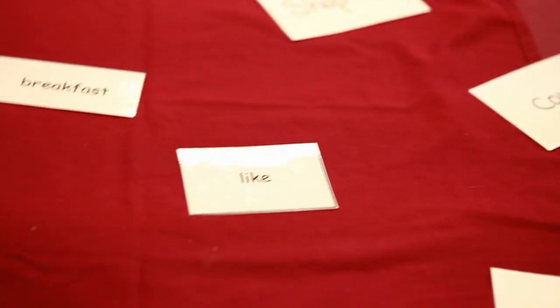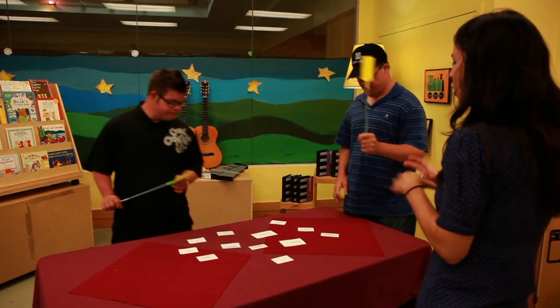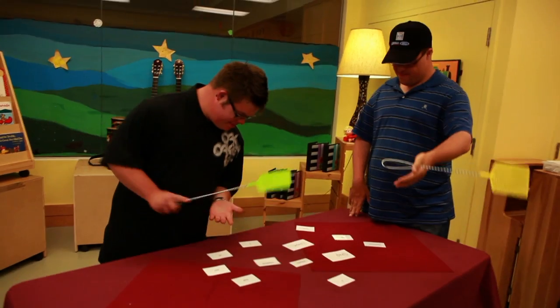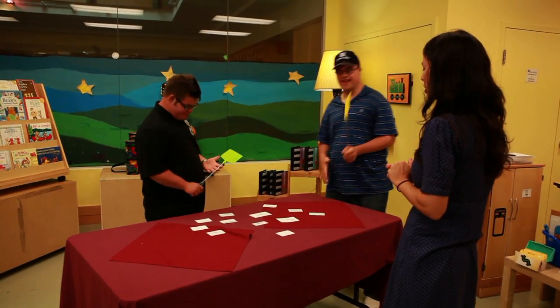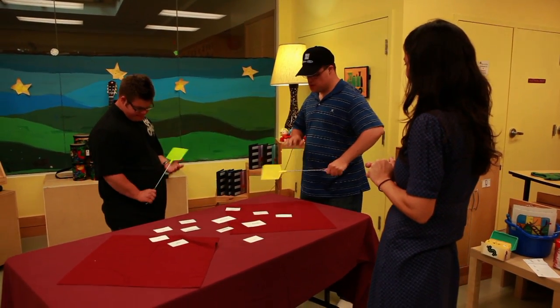Another favorite game that my students like is called SWAT. Go to a dollar store and buy some fly swatters for $1 each. Lay out the cards on the table that you're focusing on, and as you read out the word, the student has to swat that word with their fly swatter. You can take turns, or if you have more than one student, play in teams to see who can hit the word the fastest. Oh, nice. Okay, you found it. Okay, Chris and Eric, can you find the word cousin? Cousin, you see there? Nice.